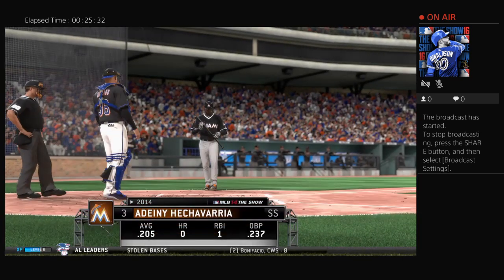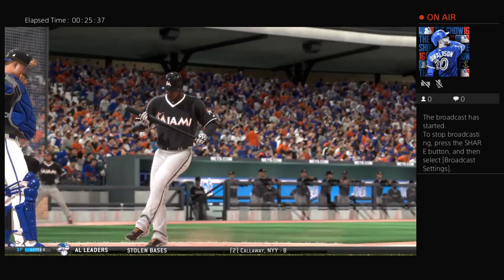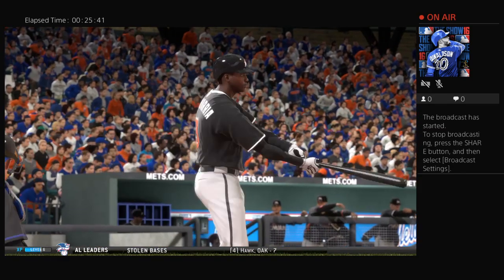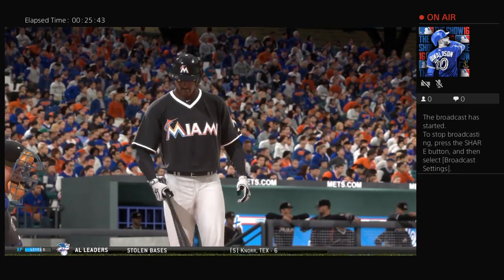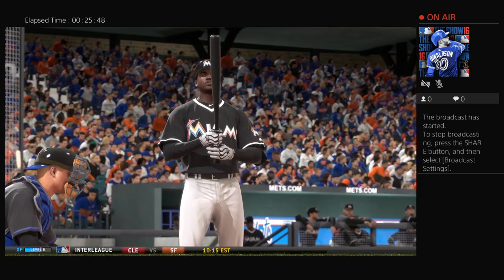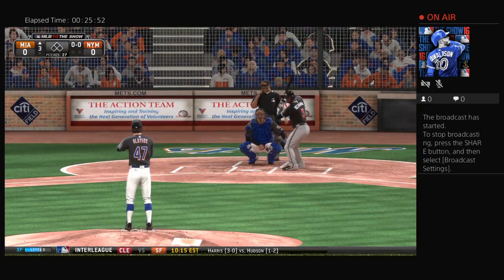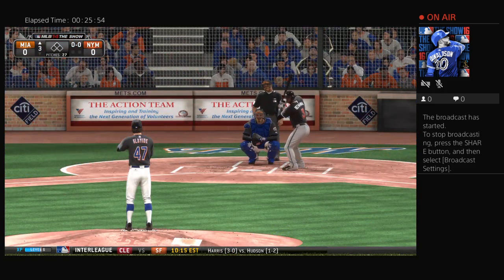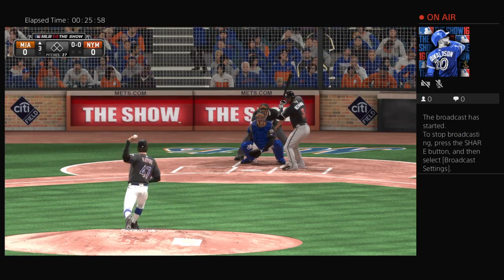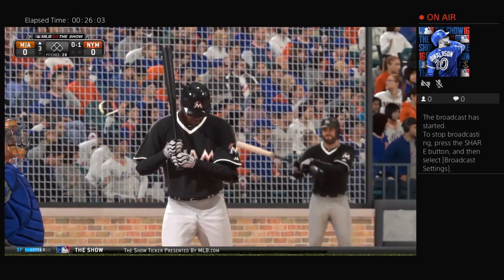Adeiny Echeverria will stand in now to lead things off. 7, 8, and 9 here to start the third inning. And maybe one of these guys can break this string of 6 straight retired to start the ball game. I believe they'll say he broke the plane, as yes he did. It's ruled a strike.